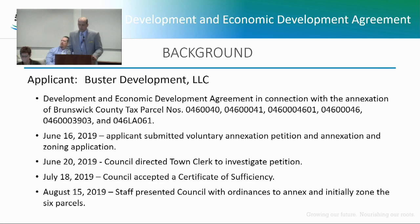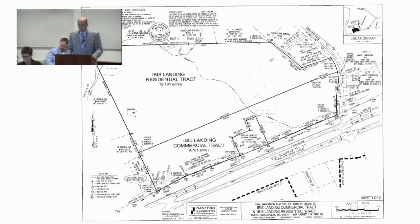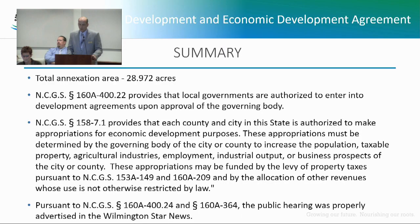Again, as a reminder, tonight staff presented to council the ordinances to annex and initially zone the six parcels totaling just shy of 29 acres. Both of those ordinances were approved tonight. Here are the six parcels totaling nearly 29 acres. This is a subdivision plat showing a recombination of those six parcels into two parcels, a 19 plus acre parcel for residential development and a nearly 10 acre parcel for commercial development. Again, total annexation area was 28.972 acres.